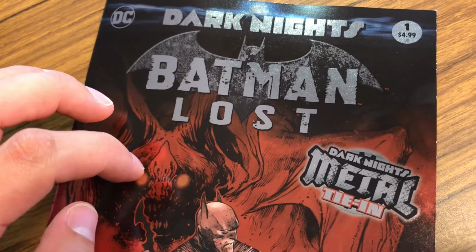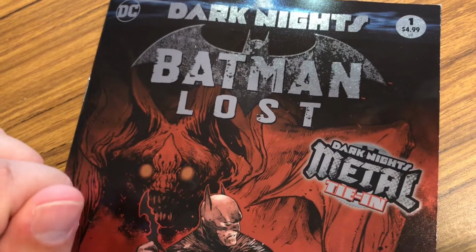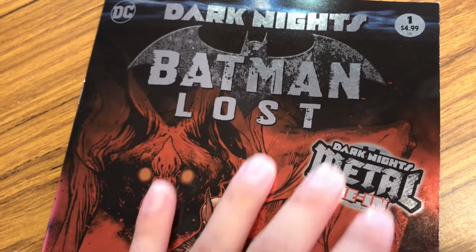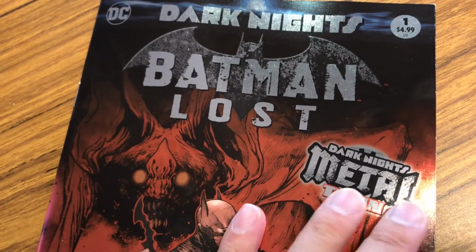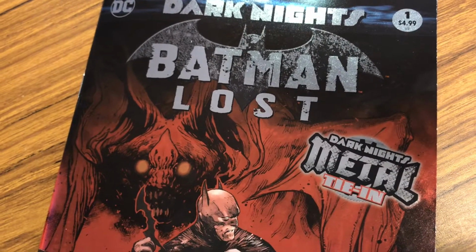I don't know if there's been a book like this before, a book that is seemingly perfect and useless at the same time. This is a really well drawn and well thought out book, but it's totally useless.